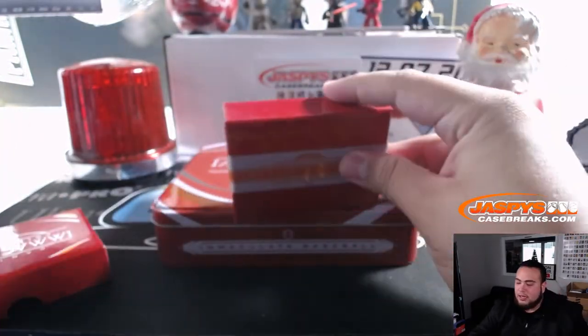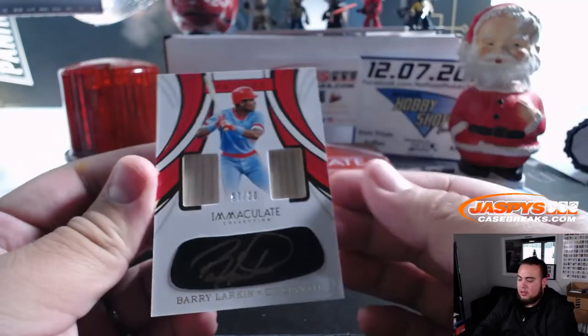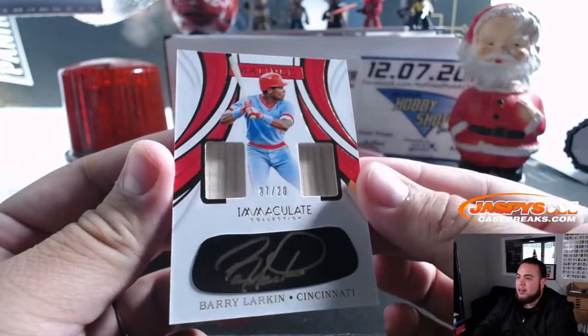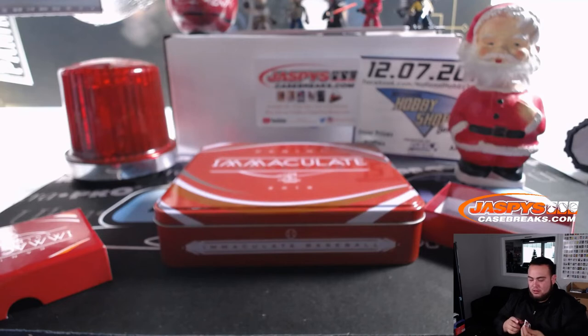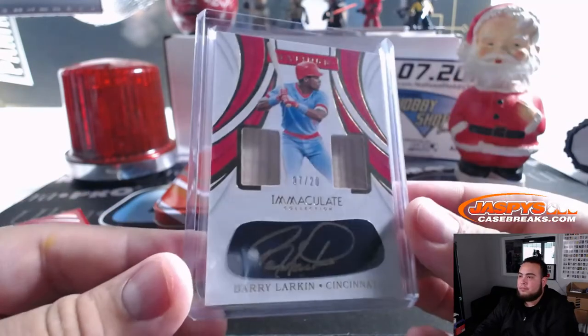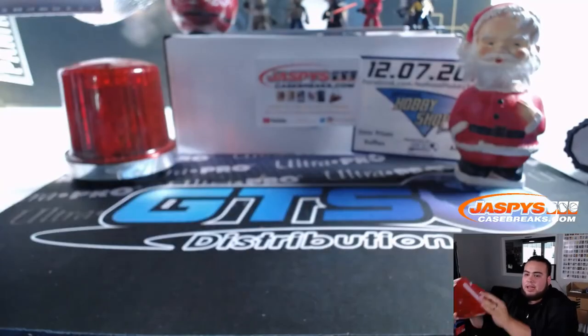Alright, and the last hit, guys, is 7 out of 20, Barry Larkin, eye black, bat autograph. 7 going to Cody. And there you go, folks. That was the break. Just like that.